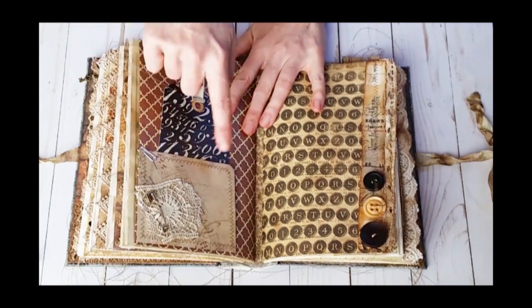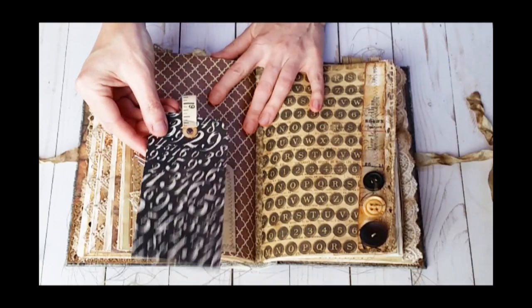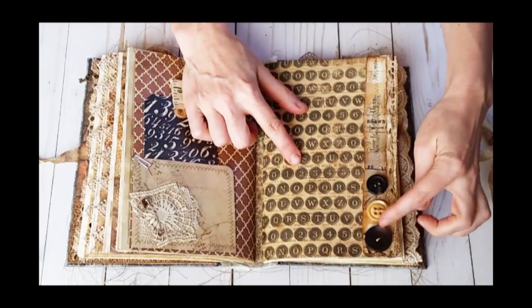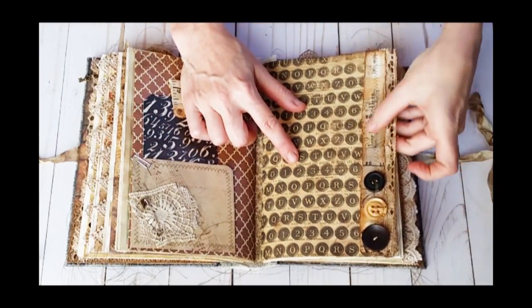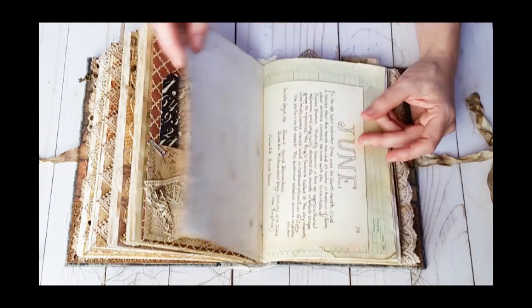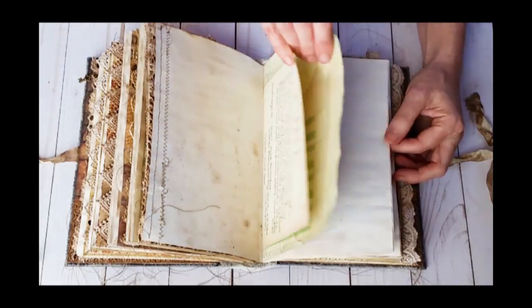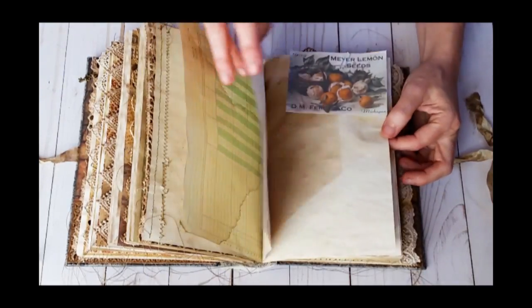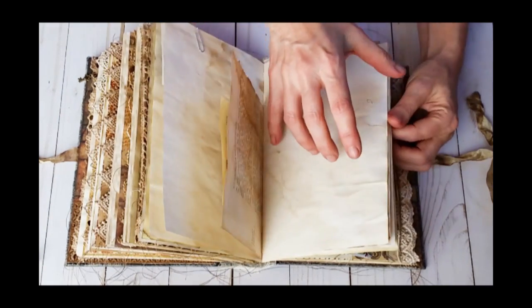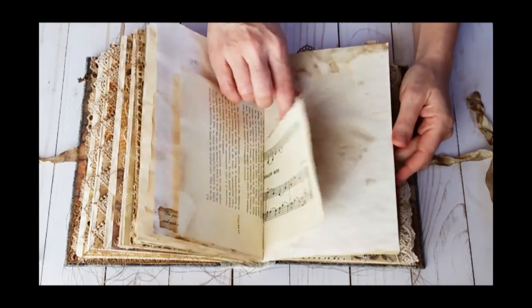And then on this side we have a pretty sewn pocket with some antique lace and a journaling tag. There are some vintage buttons over here with this lace and a piece of paper just sewn on. Some more of that Edith Holden. I love the writing on that, the font that they used in that book. Another quote about doors.